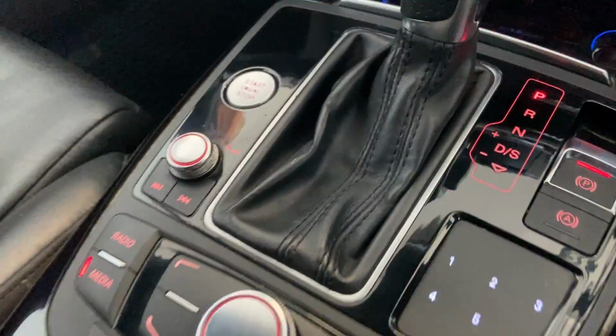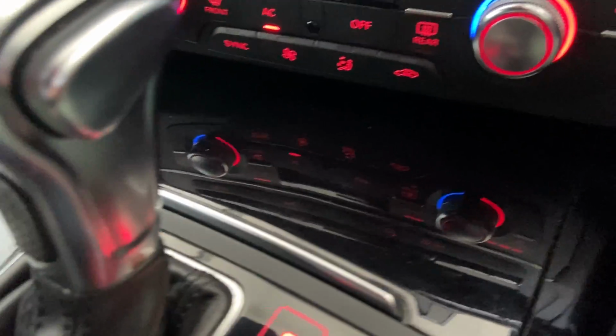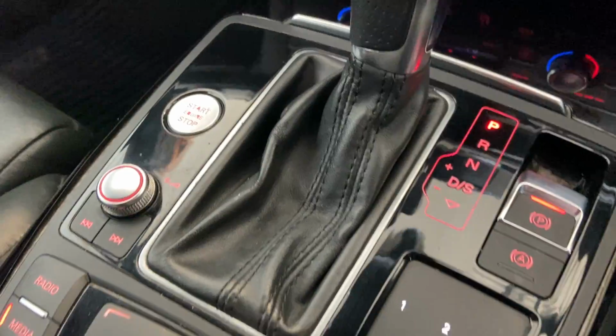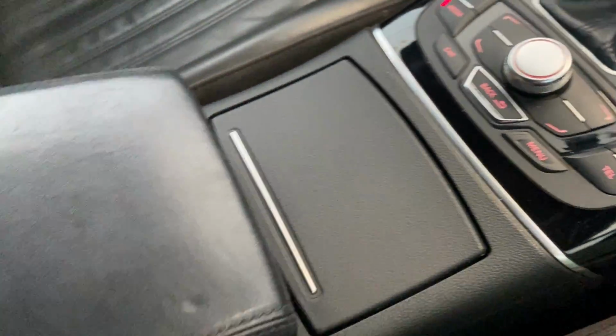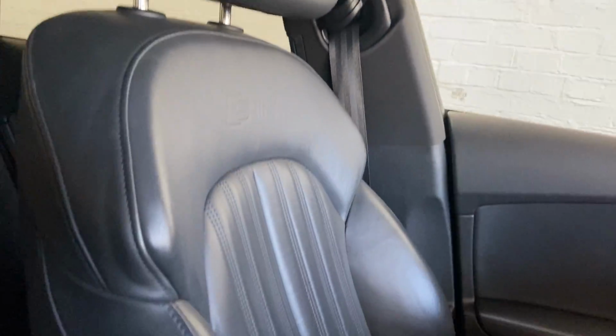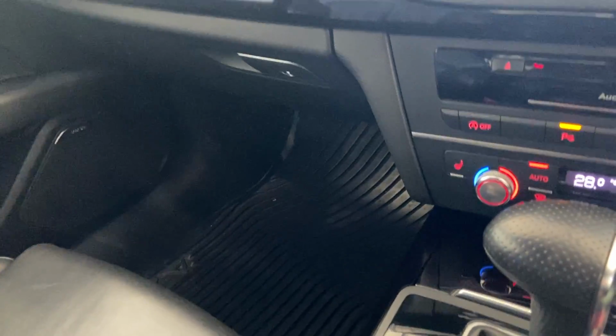So again, despite the age and mileage, normally this piano black kind of interior does get scratched quite a lot. This is in really good condition. Passenger seats are finished. Just come with all weather floor mats as well.